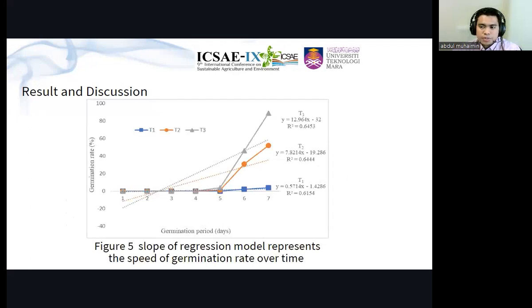Figure 5 shows the slope of the regression model, representing the speed of germination rate over time, in days. The highest germination speed was found at 12.98% per day for treatment 3, 7.82% per day for treatment 2, and 0.57% per day for treatment 1. A moderate relationship between germination rate and germination period was shown by all treatments by the value of R square. For treatment 1 it is 0.6154, treatment 2 is 0.6444, and treatment 3 is 0.6453.